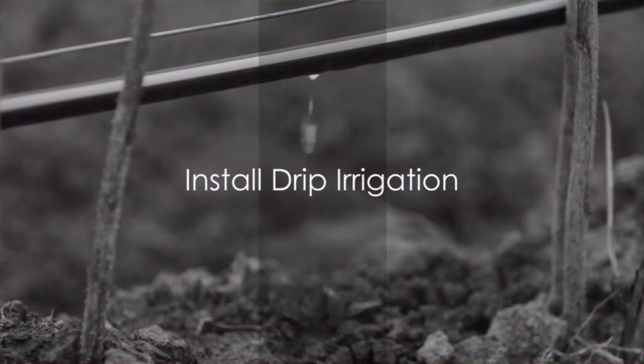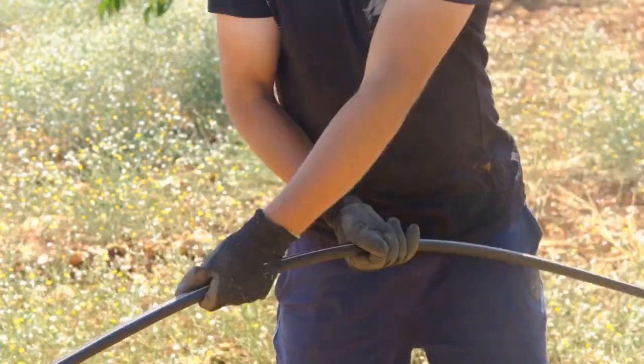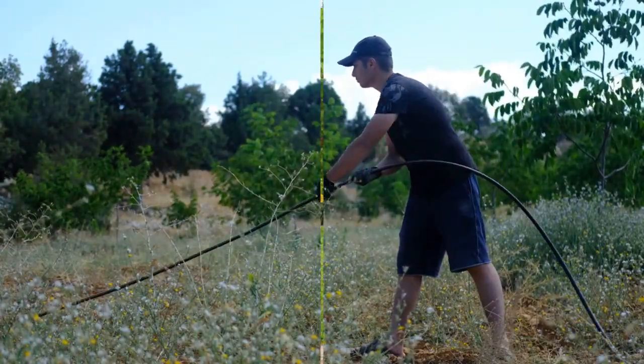Last but not least, consider installing a drip irrigation system. This ingenious system delivers a steady supply of water straight to your plant roots, cutting back on water waste and saving you precious time. With a drip irrigation system, your garden can practically water itself.